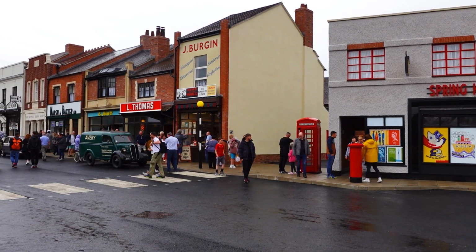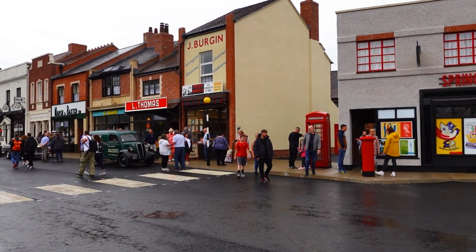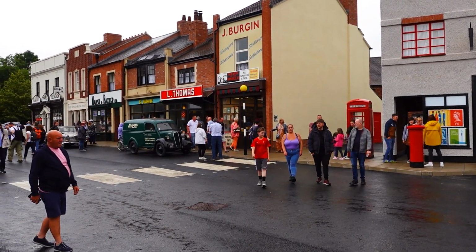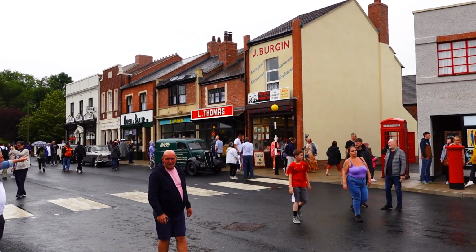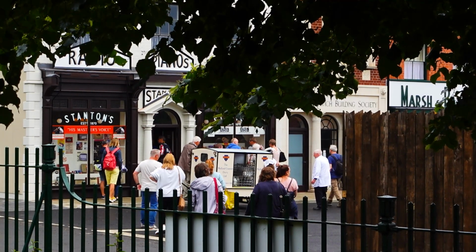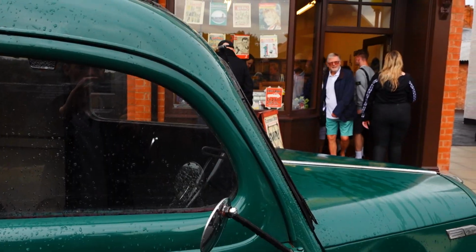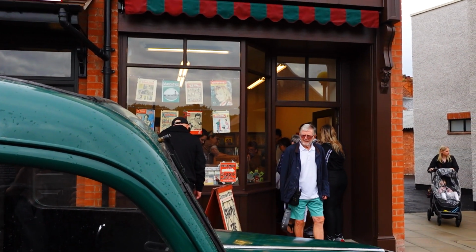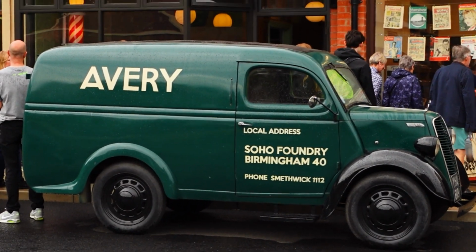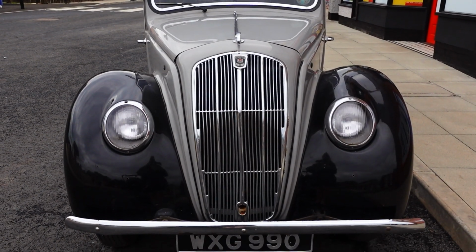So this is it. This is the new street. You've got various things: a post office, another kind of confectioners and newsagents. Looks like a barber's, some clothes shops maybe. Again, really well done. You'd expect nothing less from the Black Country Museum. All the old 1940s, 1950s vehicles sat outside. Really cool. So it is opening day today, so it's a bit busy, and I don't think everything's open, but we'll see what we can find.